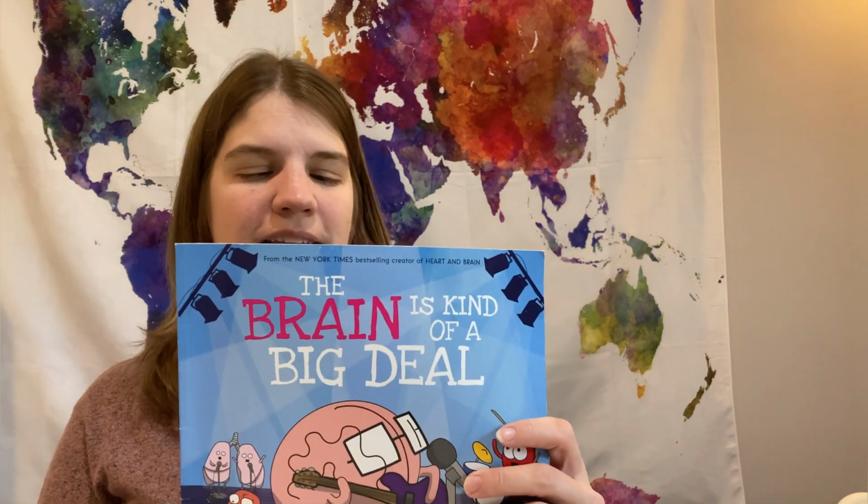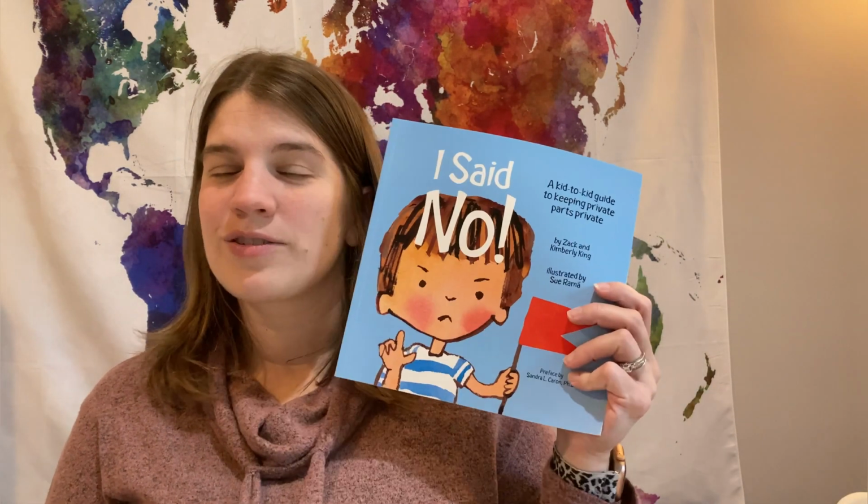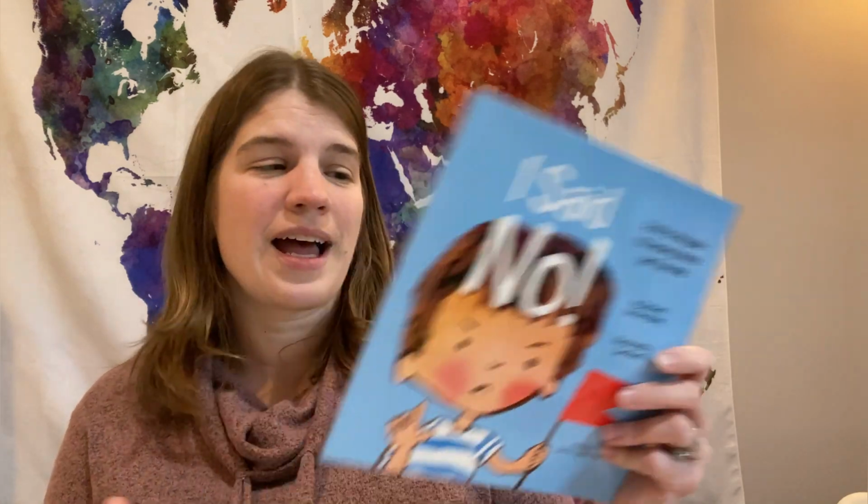The Brain is Kind of a Big Deal. I Said No. This was, I think, a recommended book for one of the old versions of the safety unit from The Good and the Beautiful. So I just thought we would add this in. This is great to read to my girls to help them remember they can say no.